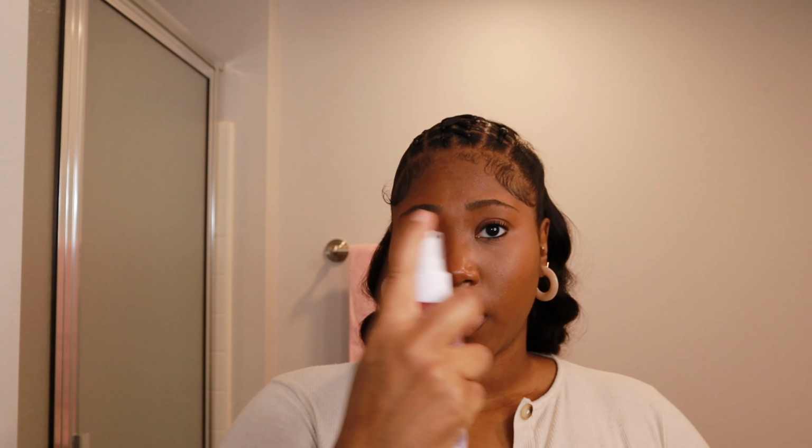Rose water for me, I'll use it in the morning, like after I do my skincare routine. If let's say I come in the bathroom and I feel like I want to look a little dewy, I will spray this rose water down on my skin and also take it down to my chest too. So yeah, I'm spraying rose water everywhere. I really like the dewy look.